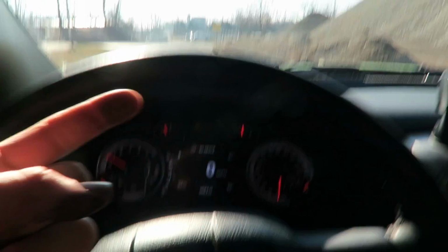Also, remind me, this is about the third time I've edited a video and I see all this dust on the lens. Remind me to clean that when I get home.